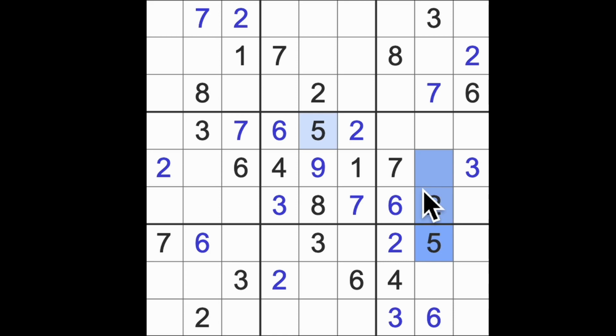So the 5 blocks this square here, so that'll be a 5 there. And we may as well finish this row with an 8. We have 8 blocking across here, so we'll get 8 up there. Missing digits down here, 1, 4, 9. And missing digits up here are also 1, 4, 9. Is that right? Yeah, I think it is. So then this has got to be a 5, hasn't it?